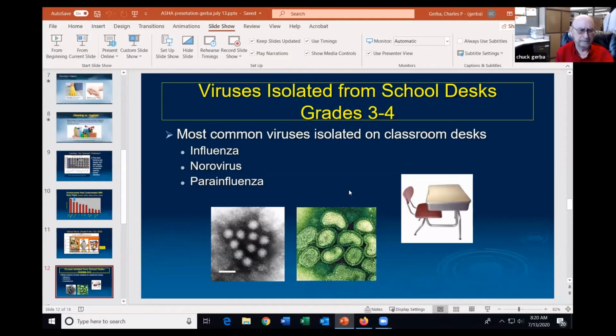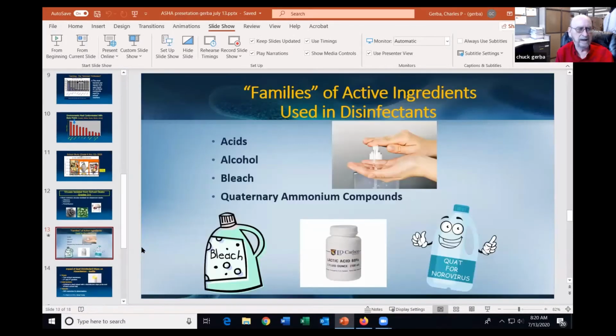What we found on school desks is what we focused on in the classroom in our studies. The most common viruses isolated were the influenza virus during the flu season, norovirus in the wintertime when you have more diarrheal infections, and parainfluenza, which is similar to the common cold, a little bit worse. That usually occurs in the fall among children. We would find these routinely on desks in schoolrooms, so you do find viruses in these facilities, without a doubt.